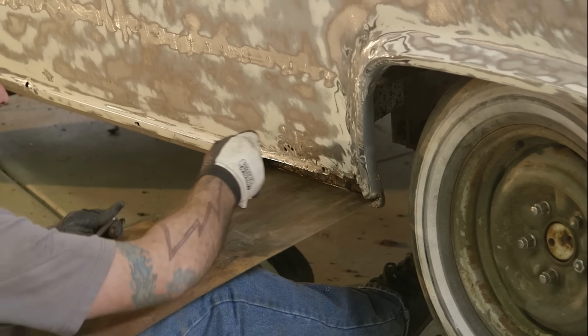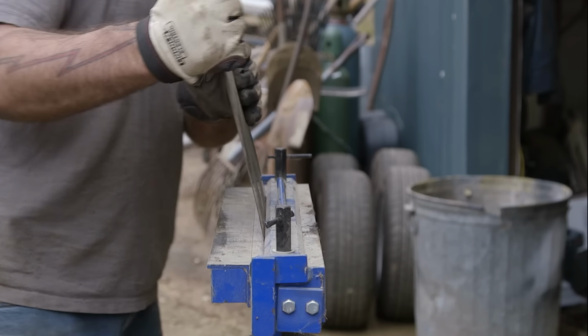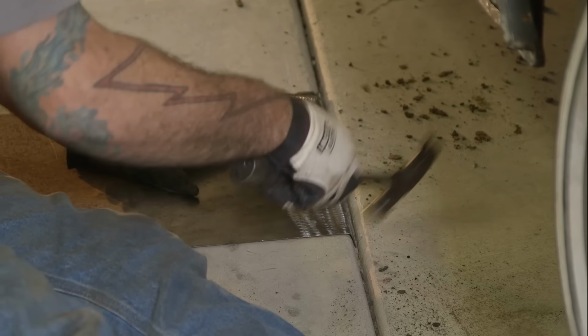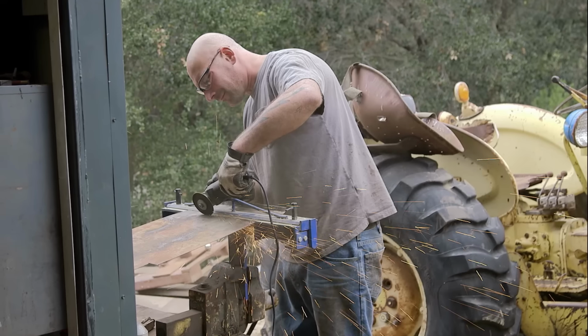I found that I needed a slight radius in the bend, and I was able to first form it with the Eastwood sheet metal brake, and then just tap it out on the radius of the floor seam, and it matched the van perfectly. Look at that, it's like a van wall. Perfect.